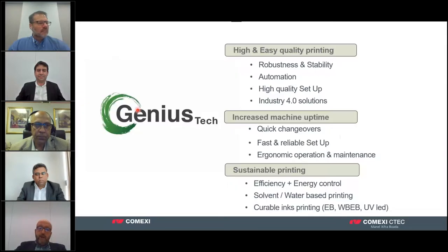On all these machines, you can find our GeniusTech technologies, which allow you to have high and easy quality printing. Our machines are very robust and stable, with a lot of automation, a high quality setup, and a lot of Industry 4.0 solutions. We have also taken care with these GeniusTech solutions to increase the machine uptime, with quick changeovers, fast and reliable setup, and ergonomic operation.